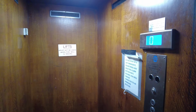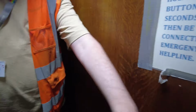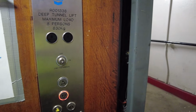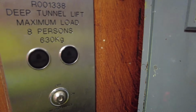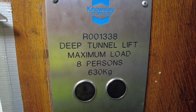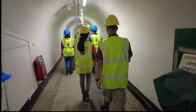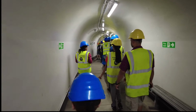It's the old lift. Press the down button. Look how many people it says. No chances there. Imagine getting eight in here. So we've just come off the lift and we're carrying on going downstairs now. Basically we're in a long narrow tunnel. I believe the tunnel leads into the actual tunnel now, guys.